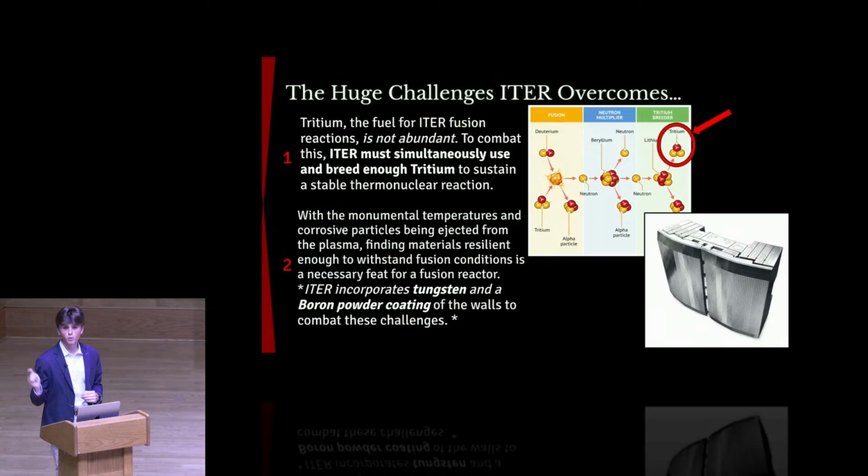They actually travel through the walls of the reactor and hit a layer of beryllium. This is the second step. Beryllium is something called a neutron multiplier, which is exactly what it sounds. As a neutron hits it, it multiplies and amplifies the amount of neutrons that are coming out of it. And this leads into the third step, the actual tritium breeder. The tritium breeder is a layer of lithium that exists also within the reactor wall, that when neutrons hit it, it splits into many different products, one of which being tritium, which is that fuel for fusion. ITER simultaneously uses and breeds enough tritium to sustain its fusion reactions.